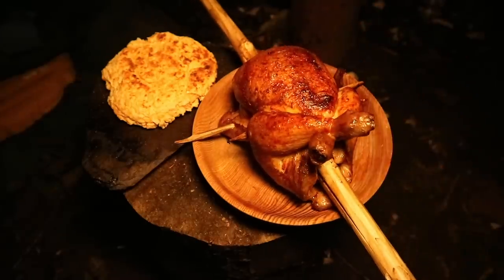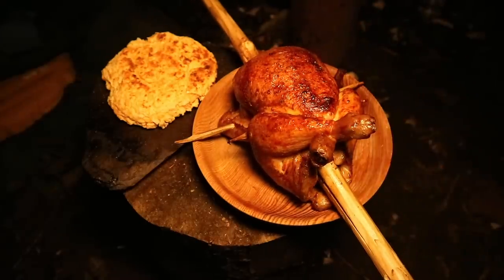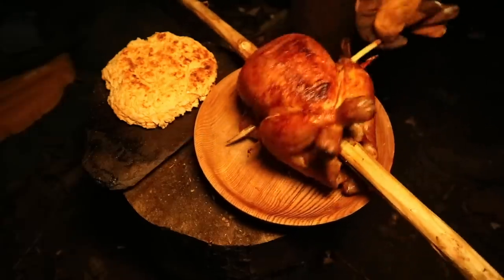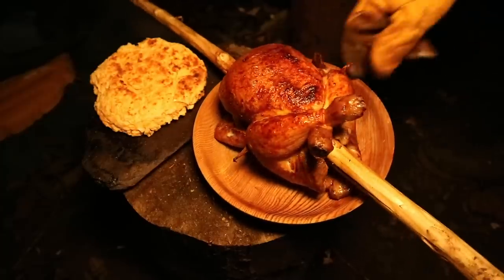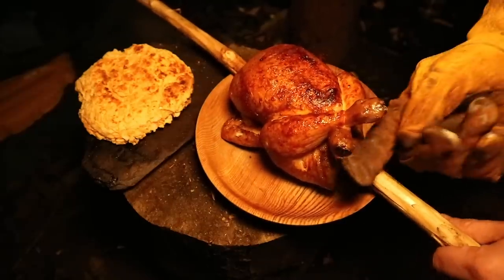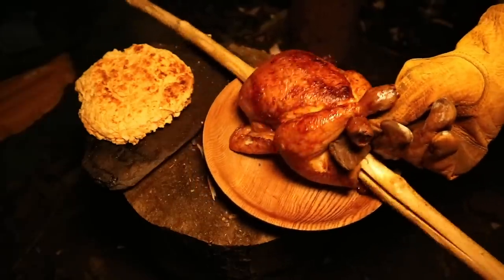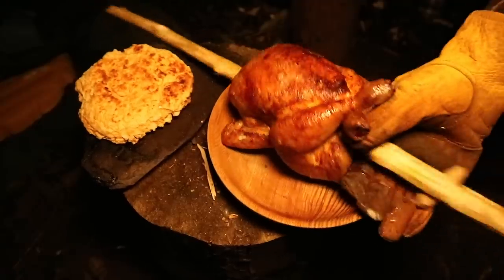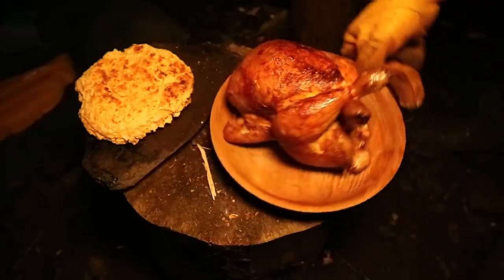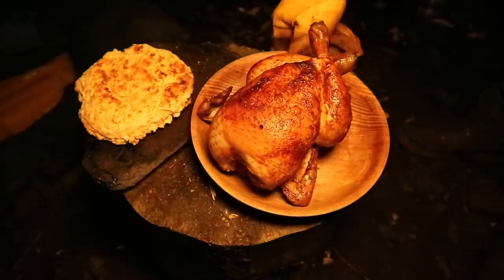Well, here we go. Just need to take out these pins. There's one, there's two, and pull out the spit. It's a fine looking bird.